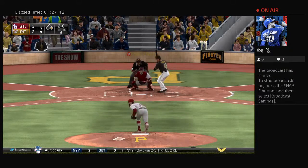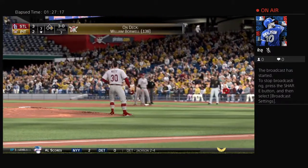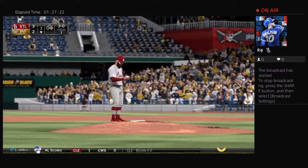The 2-0. Too tight with that one. 3-0. In danger now of a second walk out of the bullpen. Not exactly providing relief. He's got to find it here somehow.